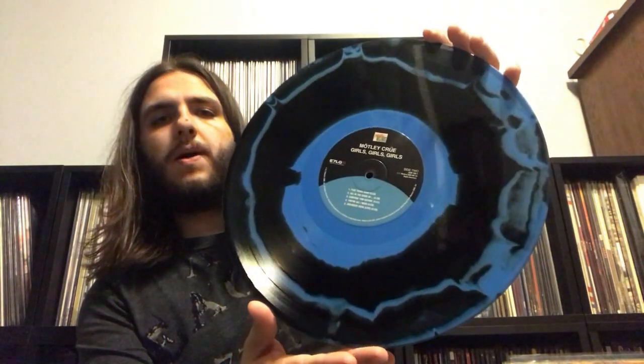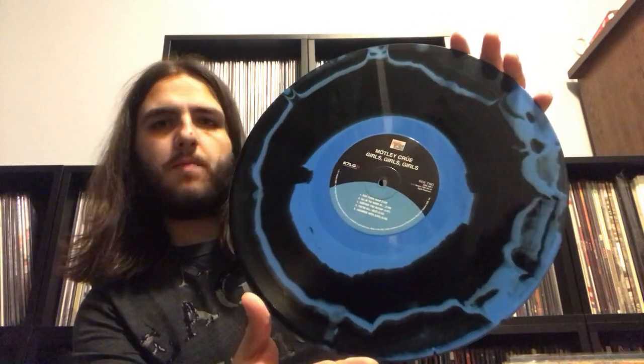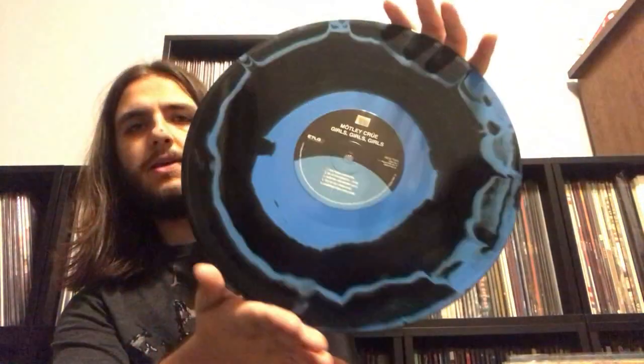There is a black vinyl reissue that's been on the market for quite some time, but this one is very unique, and believe it or not, I found this at a discount bin at a Tunes somewhere up in the middle of Jersey, and I absolutely jumped on it because of the fact that it is on colored vinyl. This, however, is on this really cool kind of black and blue sort of, I don't know if you can call it marbled vinyl, but it looks completely unlike any other piece of vinyl that I own, and just looks absolutely amazing.